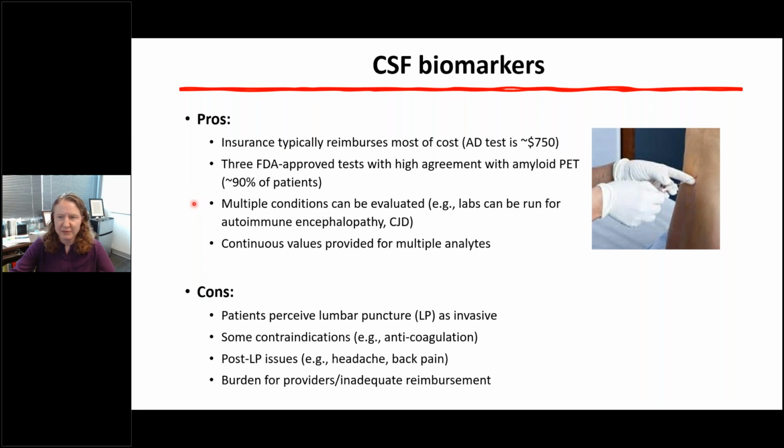Another advantage of CSF biomarkers is that you can use a single sample of CSF to evaluate for multiple conditions. So you can do other labs besides just Alzheimer's disease biomarker testing, and this is particularly helpful in cases where there's a complex differential diagnosis. For the Alzheimer's disease tests, they provide you with continuous values for multiple analytes, and this is helpful because you can get a sense for whether the result was a clear positive, a clear negative, or borderline. That's different than with amyloid PET, where you typically get just a positive or negative result.